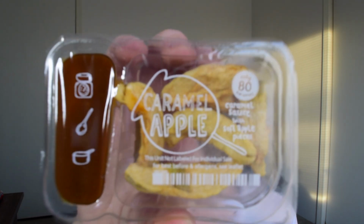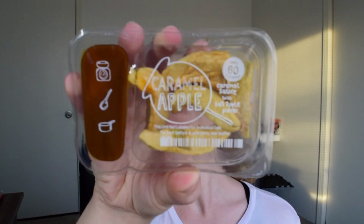At least. So I also probably wouldn't have picked this either, but I'm sure it'll be fine. So this is caramel apple, with caramel sauce and soft apple pieces. Yeah, I don't know. I don't think I would have chosen this, but I will try it and let you guys know what I think. Maybe I'll do a little update of what I thought about all these. Now on to the bottom layer. So those were the first 4.